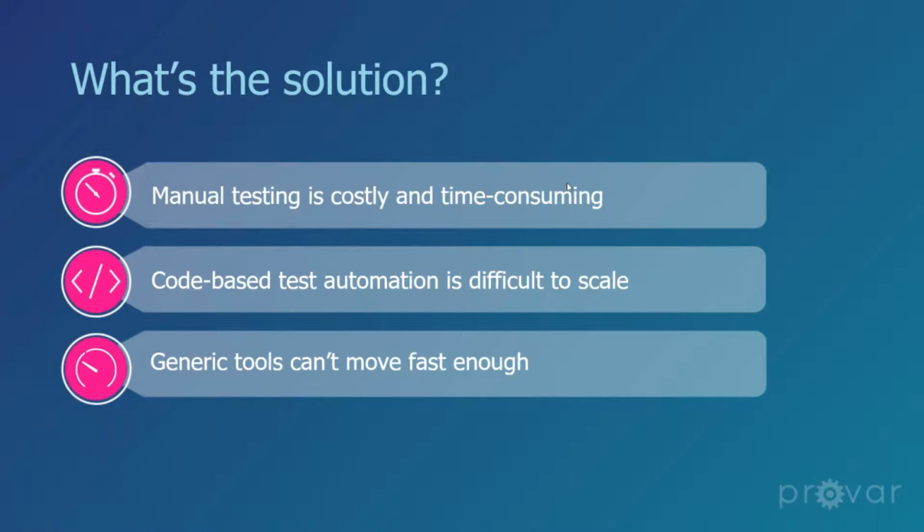A lot of people will be on agile projects. With that philosophy, we want a lot of information as quickly as we can get it regarding how the changes are affecting what the system currently does. So that does push us into wanting to do some automation. There are other solutions and approaches to that automation. The first, the middle point there, is really talking about code-based test automation.